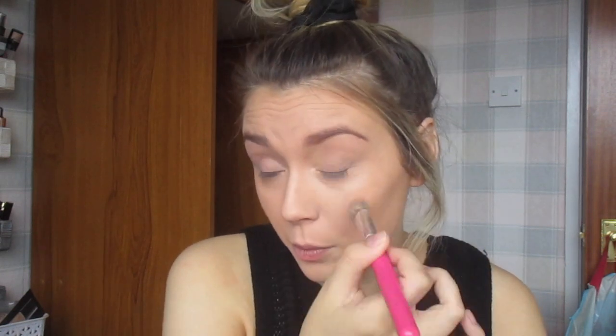I mean, it'll conceal under my eyes, it just won't highlight them very much because it isn't that light of a shade. I may end up looking very dark at this point. I'm just using my foundation brush to blend everything in together so it kind of goes nice and seamlessly.